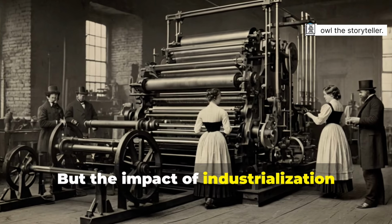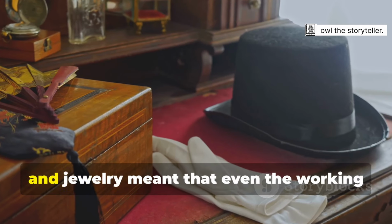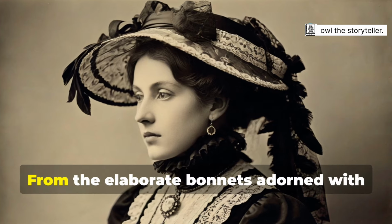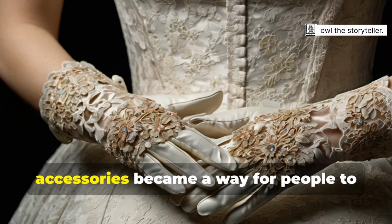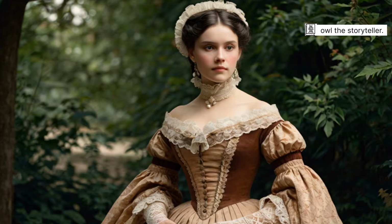But the impact of industrialization extended beyond just fabric. The mass production of shoes, hats, and jewelry meant that even the working class could add a touch of elegance to their daily attire. From the elaborate bonnets adorned with feathers and ribbons, to the delicate lace gloves that graced a lady's hands, accessories became a way for people to express their individuality and social standing.